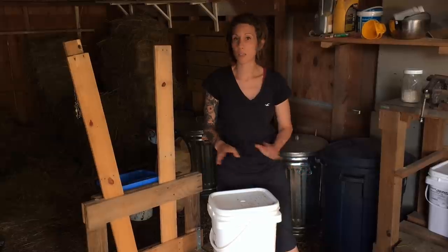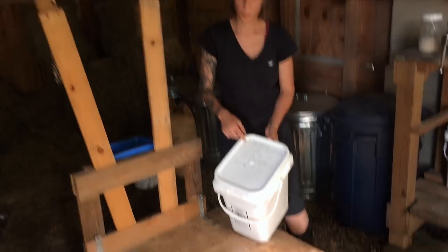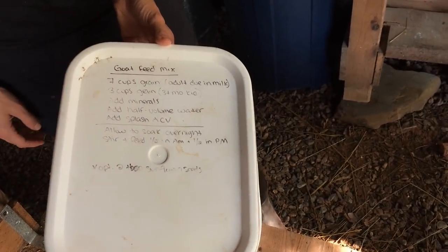And just in case something ever happens to me, I do have the goat feed mix written on the lid so that anybody that has to fill in will know exactly what to add to their feed.